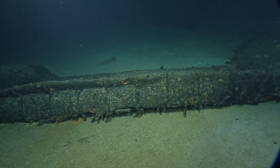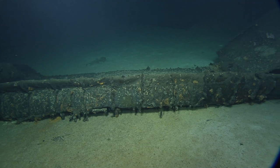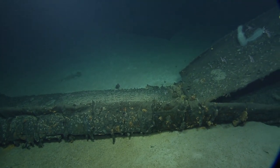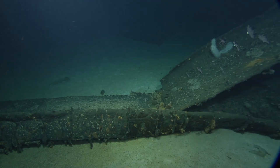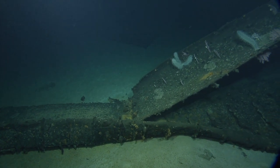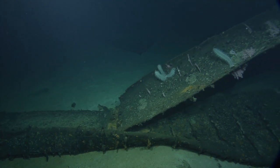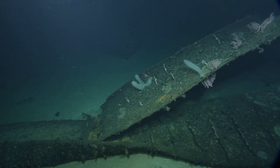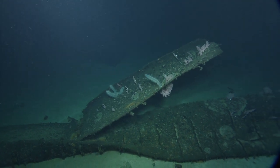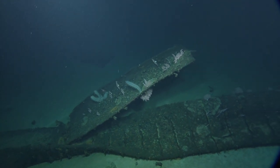I saw a white blob. I thought maybe it was a monkfish. No. There's a crab, though, next to those Walteria sponges. Ooh. Yeah, it almost looks like this was crushed by the pressure, yeah?